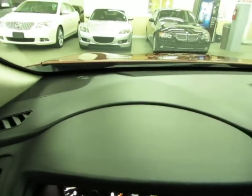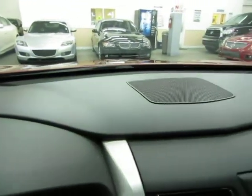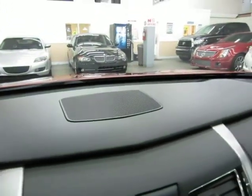Let's go ahead and pan over the dashboard now so you can see it's in perfect shape, without any cuts, tears, cracks, or burn holes. Vehicle's in remarkable condition. I mean, it's clearly a 2013 in nearly new condition.